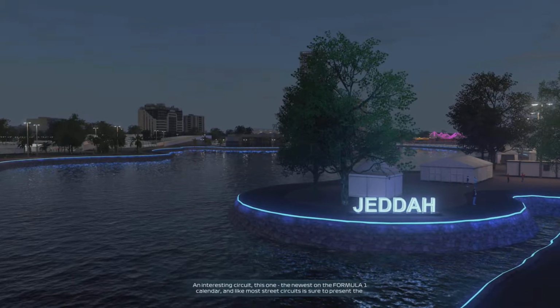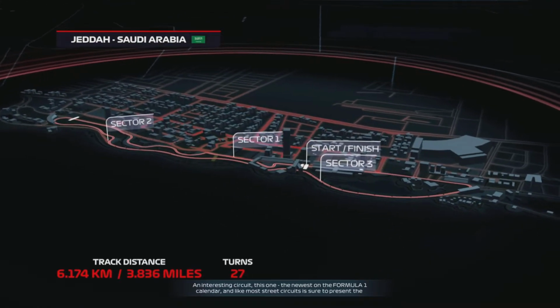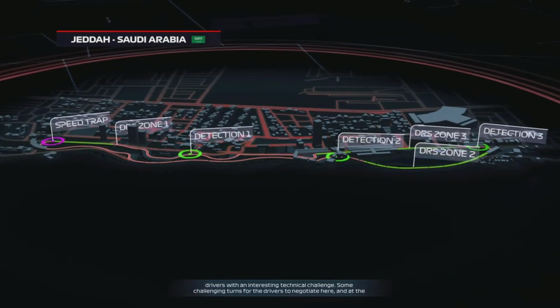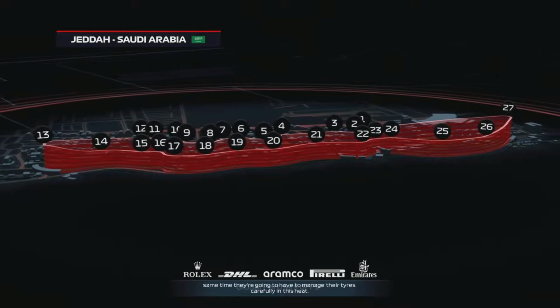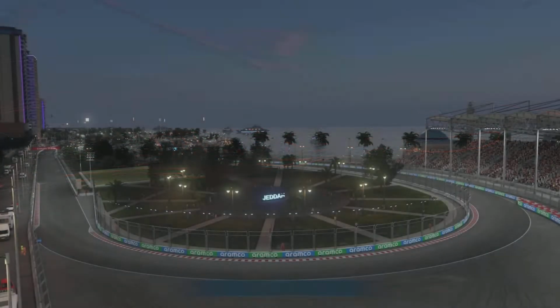An interesting circuit this one, the newest on the Formula One calendar, and like most street circuits, it's sure to present the drivers with an interesting technical challenge. Some challenging turns for the drivers to negotiate as well, and at the same time they're going to have to manage their tyres very carefully in this heat.